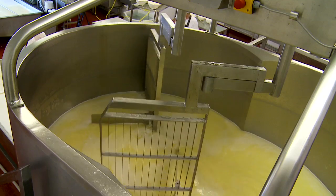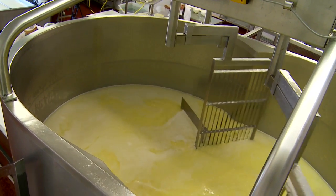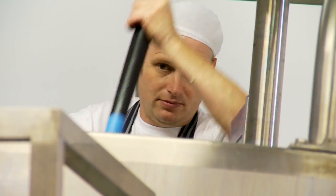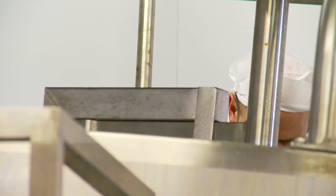it's solid. We then cut it into little 1 centimetre cubes. This separates the curds from the whey. At that point, we'll heat the curd and the whey up to about 39 centigrade over the period of about 2 hours. During this period, the cultures will work, convert the lactose in the milk into lactic acid, and it's the start of the main cheese making process.